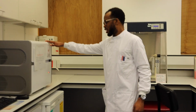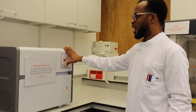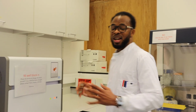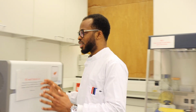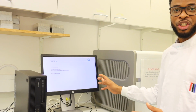As you can see here, this is a Roche LightCycler 480 machine. This machine has a 96 well block in it. What that means is this machine has the capacity to run 96 samples at one go, and it is connected to a desktop system where you could literally see the real-time amplification of your samples.